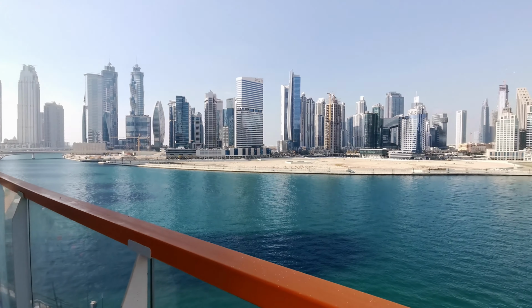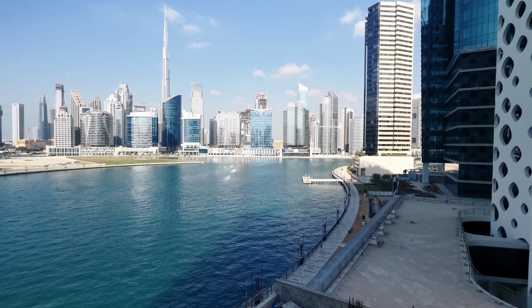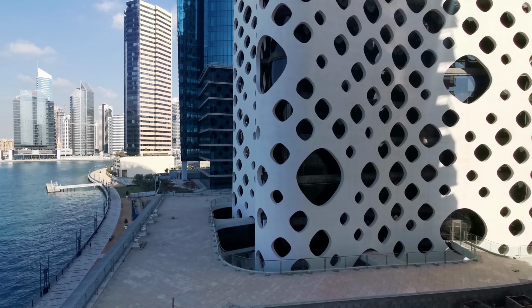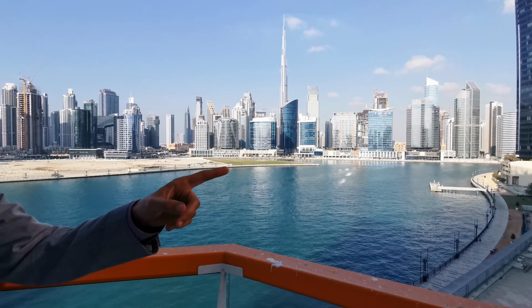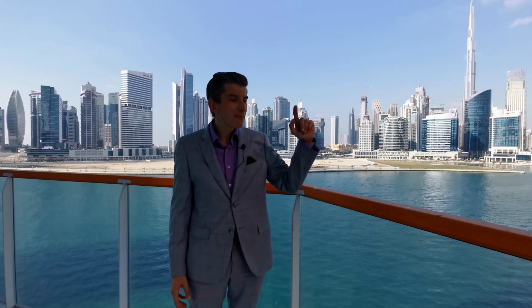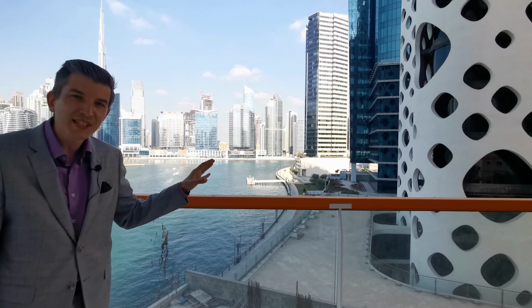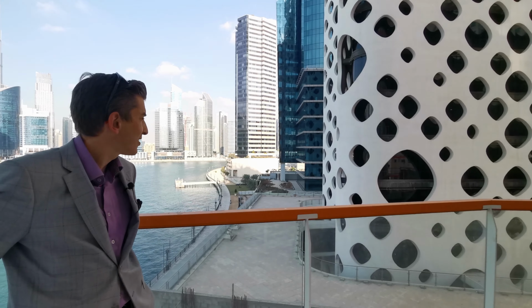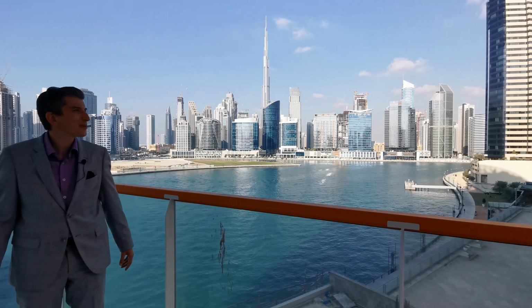I like it. The view is fantastic. Can you imagine, guys, yachts going back and forth? Next to it, the cheese house. You have a pool club. By the way, guys, this is one of the most mysterious buildings in Dubai for me. It's designed like a cheese. We call it the cheese house with Cynthia. It should be an office building, but I like how it looks from outside.